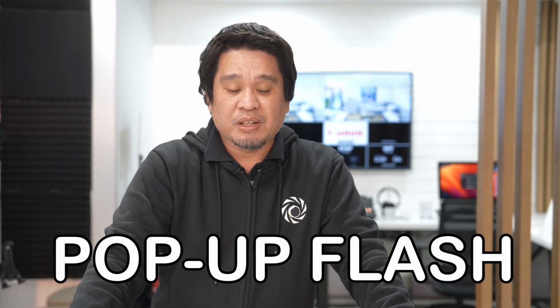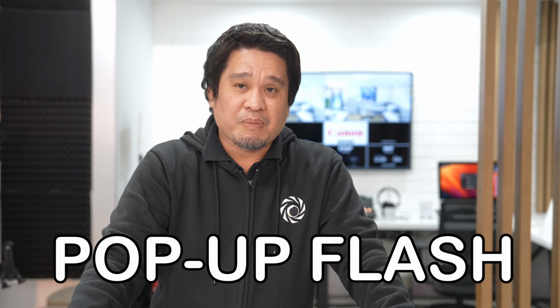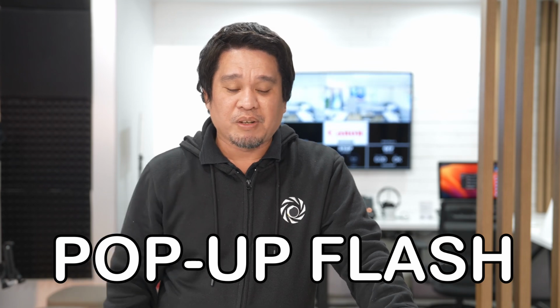And both cameras have no pop-up flash. I don't think the bigger cameras from Canon, Sony, Nikon have a pop-up flash. So that's the common ground or similarities between these two cameras.